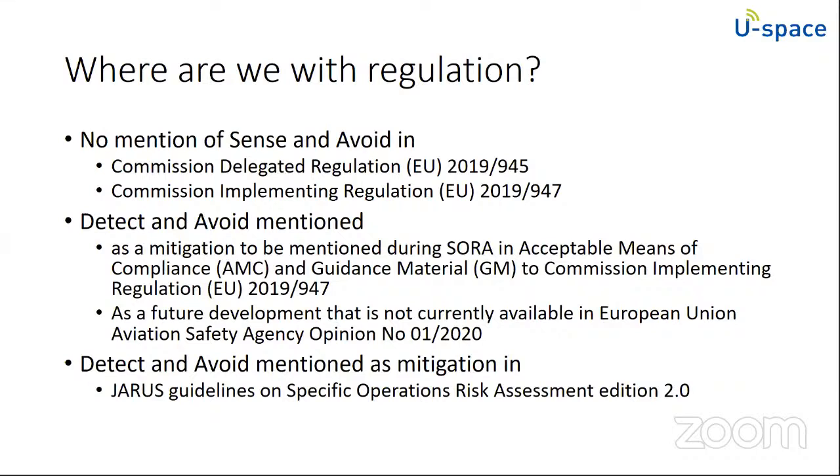With regulation, we're in a fuzzier position. There's absolutely no mention of sense and avoid in either of the two regulations which are already published. In the acceptable means of compliance and guidance material to the implementing regulation, there is a mention of detect and avoid as being something which is in SORA as a mitigation. But in the opinion of the U-space regulation, which was published in the early part of this year, there's again only reference to detect and avoid as some future technology which is not currently available.